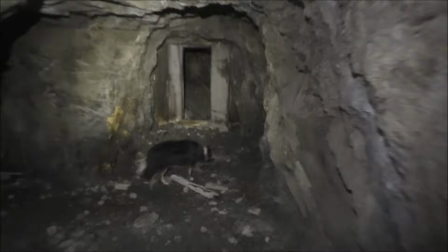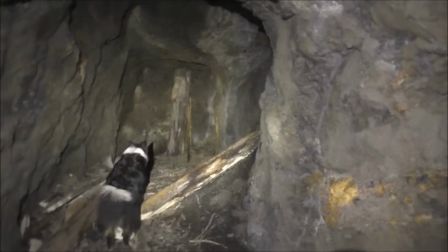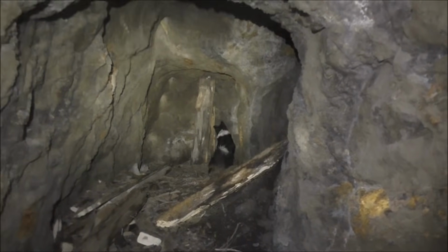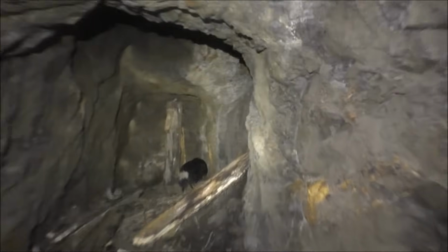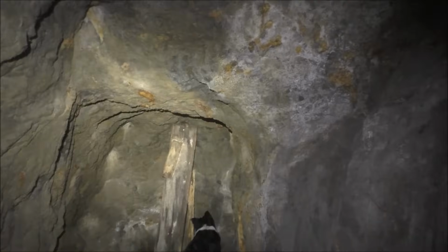According to the documentation I have, there's supposed to be 4 levels to this mine. So, hey, there's a rat. Hey, Max, there's a rat. You don't even see him. He's right up there. He's gonna attack you. That might be the horse chute right to the very top of the hill there that I seen yesterday. Oh, there's another rat. All right, let's go. Not much of a rat dog.